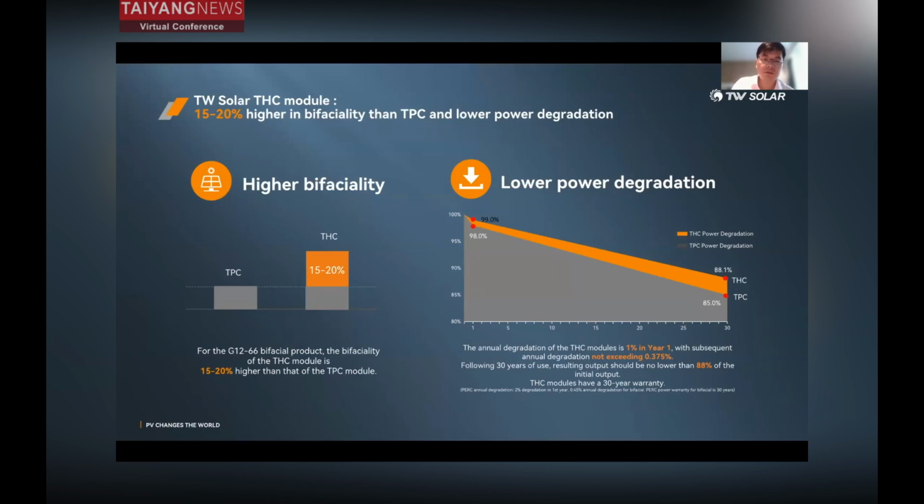So we can also see its bifaciality, that Tongwei's THC modules' bifaciality is higher than the PERC series. If someone remembers, I have already specified that TOPCon will have about 10% to 15% higher than the PERC series, but THC's bifaciality is about 15% to 20% higher than PERC technology. Also its yearly degradation is lower than the PERC series.